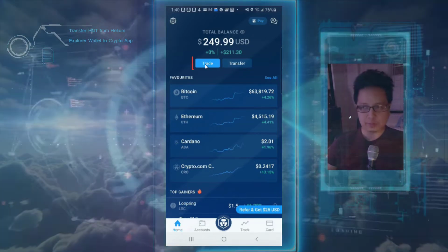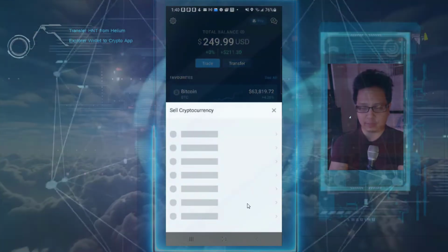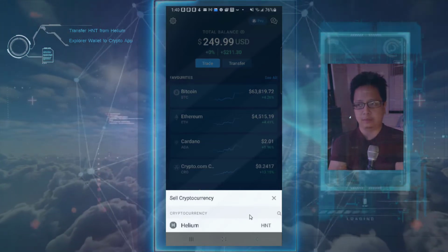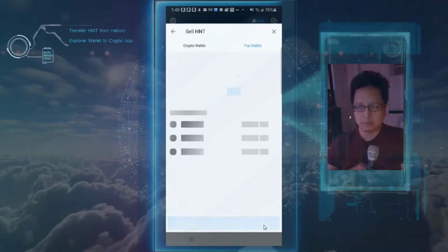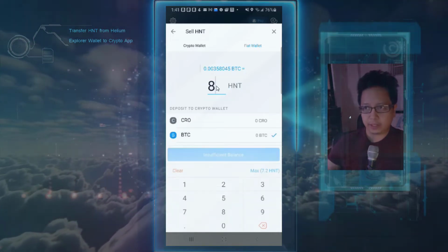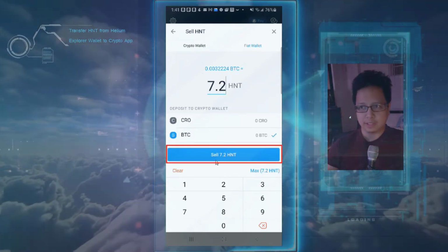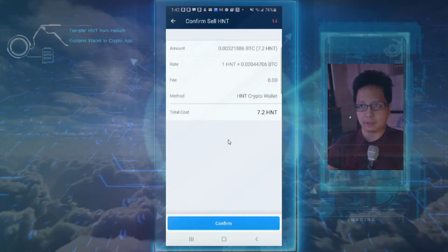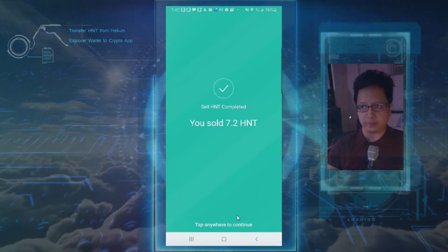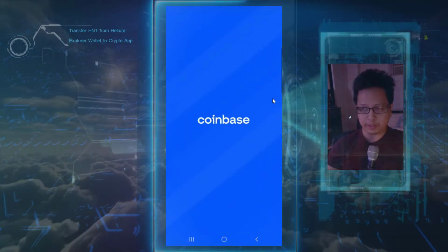Let's go to trade. Now we're gonna hit sell, and basically we're gonna trade this to Bitcoin or any cryptocurrency you want. So let's just sell the HNT. You want to hit Bitcoin, or actually hit that empty space there, and you want to max it out, 7.2, or how much you want to put in. You want to sell it, and you're selling it and converting it to Bitcoin. Alright, there you go. So you converted 7.2 HNT to Bitcoin. Now we're going to go from crypto wallet to COINBASE wallet.